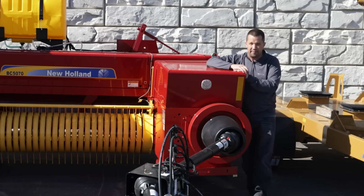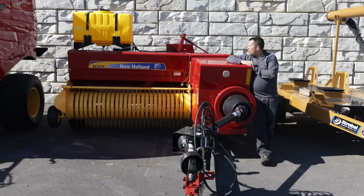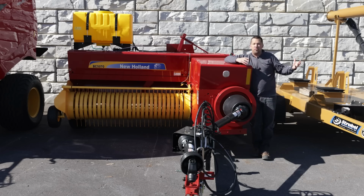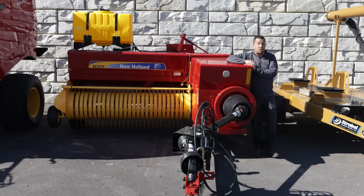There's a lot of things that can be configured. One thing that is always done here, though, are things like crop saver systems that are on this small square baler here. It's an option that not everybody's going to use, does not come in from the factory, and is a prep item that is done here in our shops.